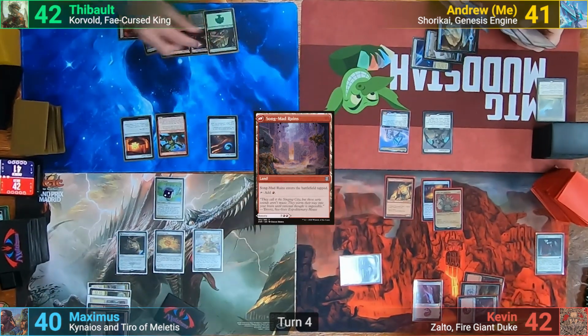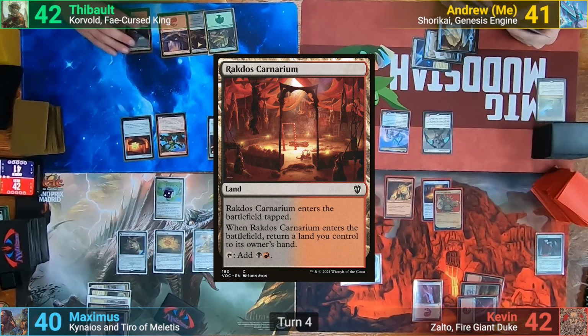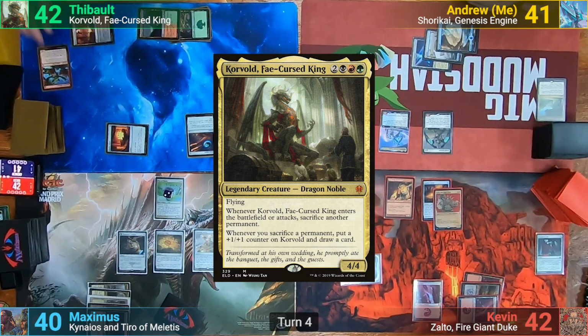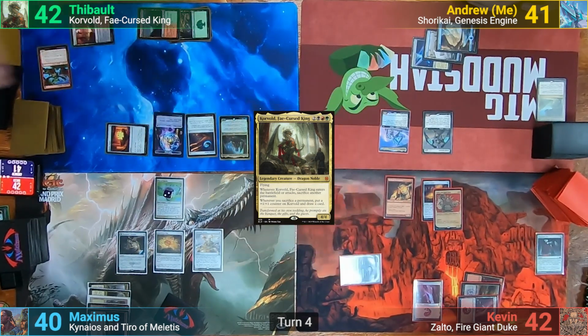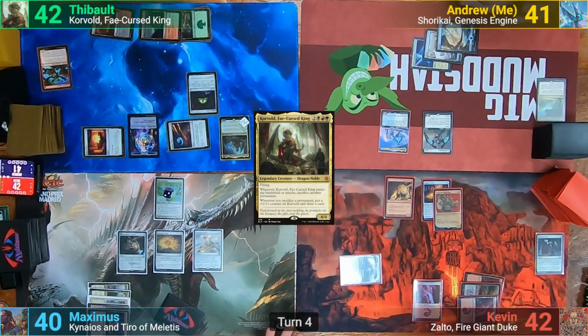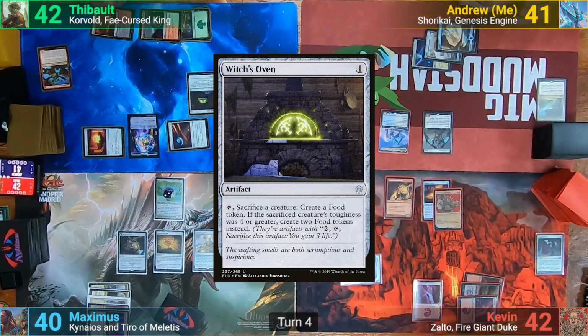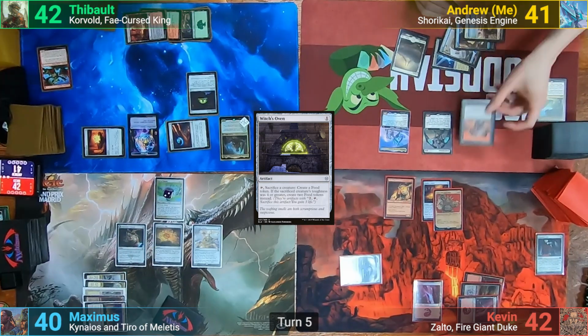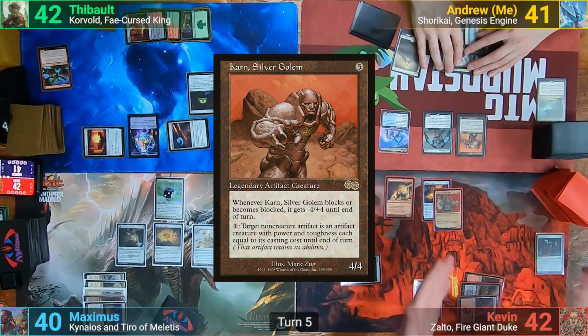Thibault draws and plays a Rakdos Carnarium and a Forest for his 2 lands. He then casts Korvold and sacrifices the Pilferer as it comes in. He then follows up with a Witch's Oven and passes turn. My turn has me playing 2 plains, and I then play Karn Silver Golem and pass.